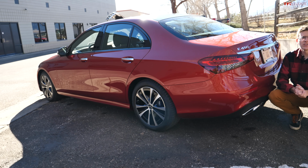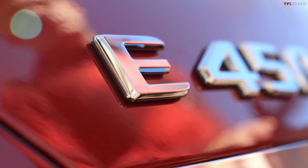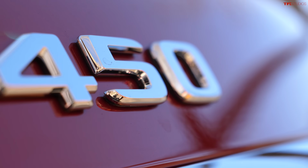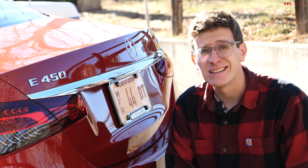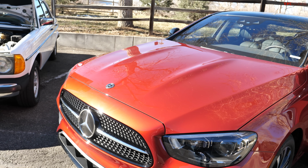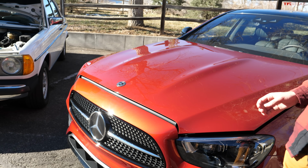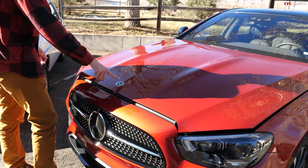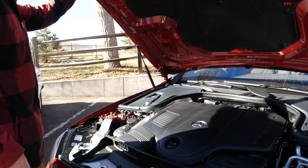If we use the classic Mercedes nomenclature, then looking at the badge on this new E-Class, we see the letters and number 450. So in theory, this should have a 4.5 liter engine, but it doesn't. Let's see what it has instead. Now, opening the hood on the new Mercedes is much more conventional. So you pull the release, and then just to the left of the Mercedes emblem on the hood, there's a traditional catch, and you can lift the hood up.